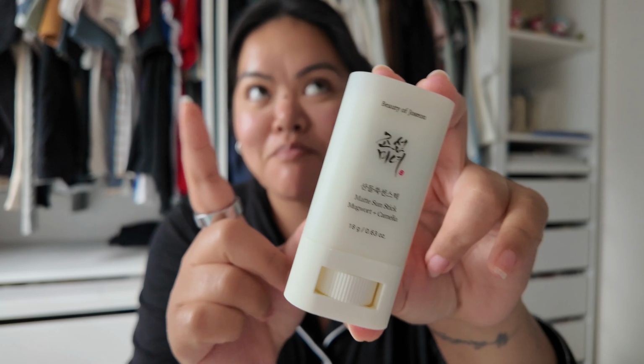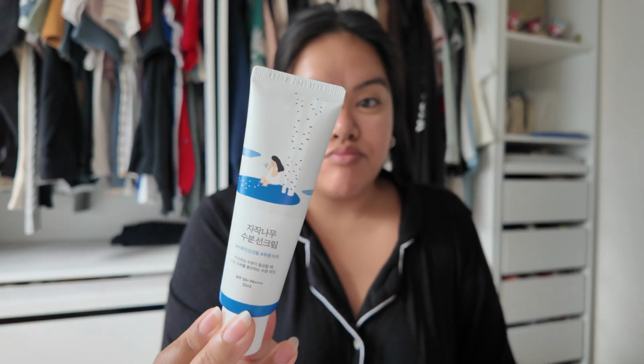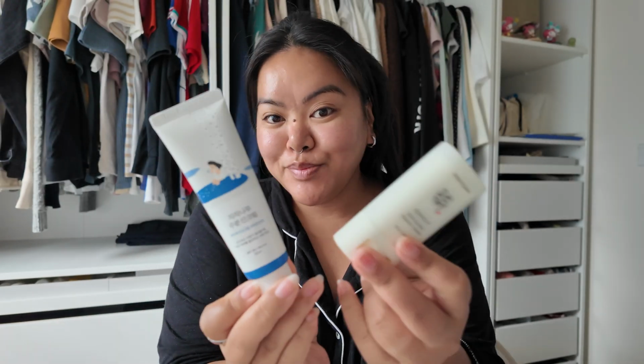My biggest thing with sunscreen is that it shouldn't make me feel shiny and it shouldn't feel heavy. So this is my favorite matte sunscreen. I love it so much. And this Round Labs one, I'm still feeling it out. I'm not sure if it's my fave, but it will do for now. So these two will go on last.